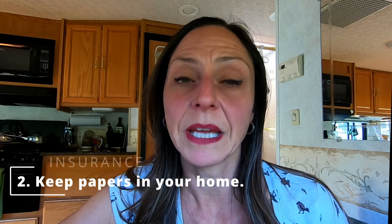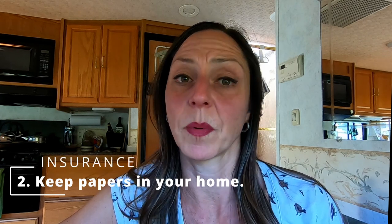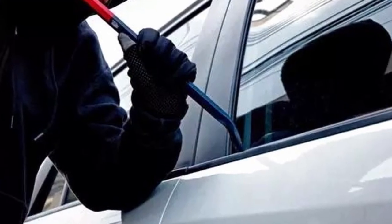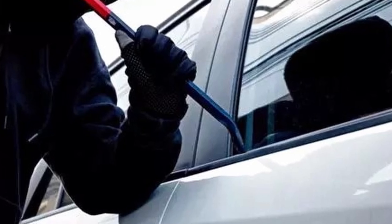The second most important thing to keep in mind about all this paperwork is that you do not want to keep these papers in your car. You want to keep them out of your car, in your home, somewhere safe, away from the car. The reason is if someone was to ever break into your car and steal those papers, you're going to have so much trouble down the road getting them back and reselling your car in the future.